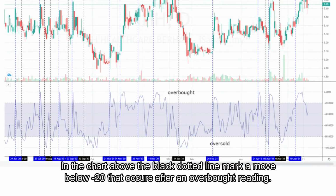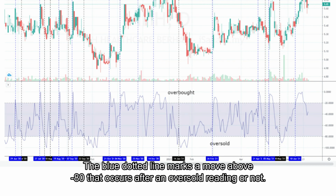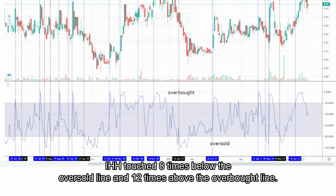In the chart above, the black dotted line marks a move below negative 20 that occurs after an overbought reading. The blue dotted line marks a move above negative 80 that occurs after an oversold reading. IHH touched 8 times below the oversold line and 12 times above the overbought line.